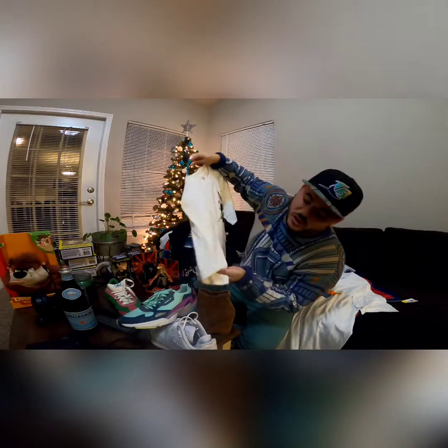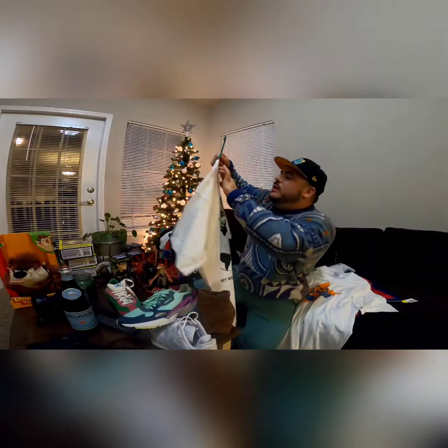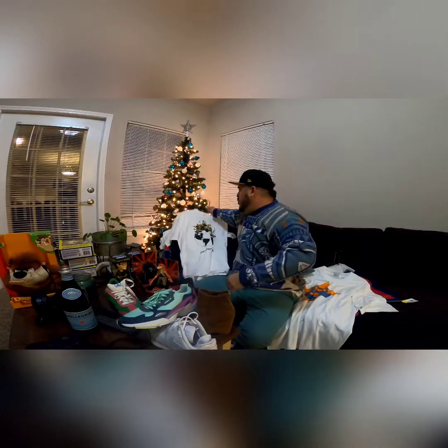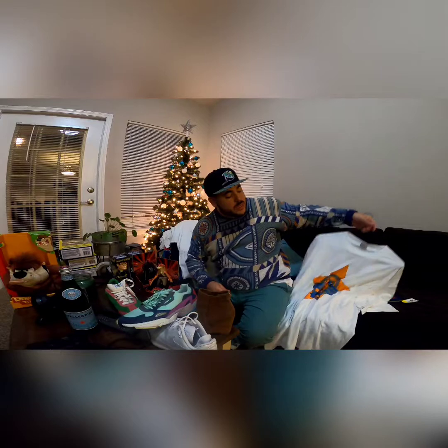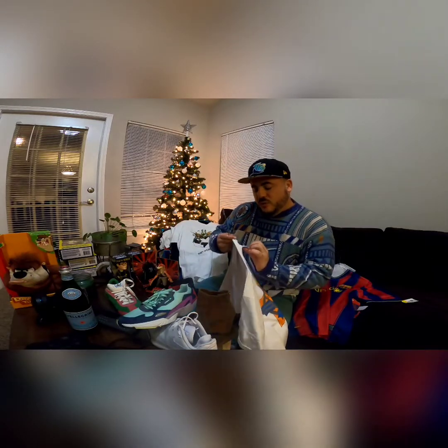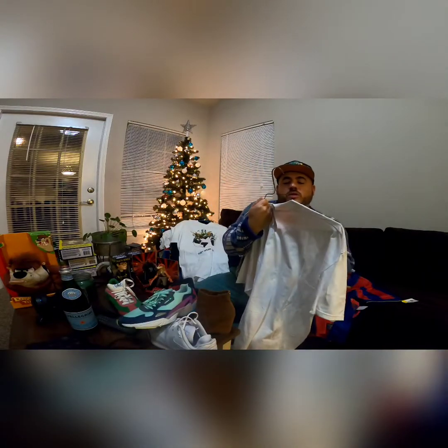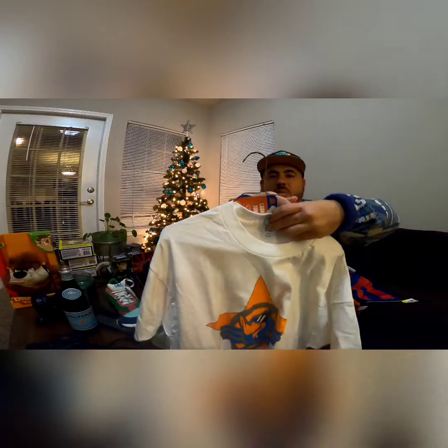This is a single stitch, because everyone's all about, oh, single stitch. You can kind of see the single stitch and also around the neck. Made in the US. It's Fruit of the Loom, 100% cotton. And then, you know, I didn't really mention this earlier, but people love Looney Tunes. And if you can see, Looney Tunes. And then also on this one below it, kind of like a paper-like tag, made in the US.